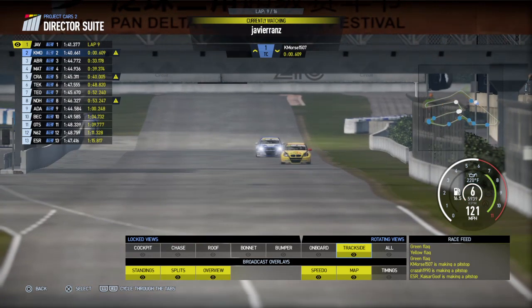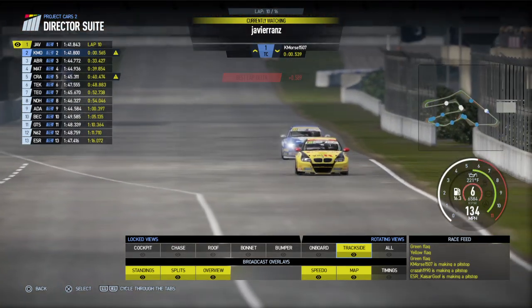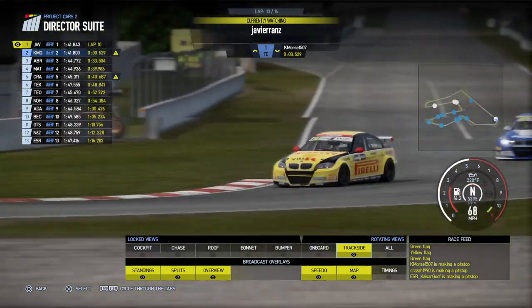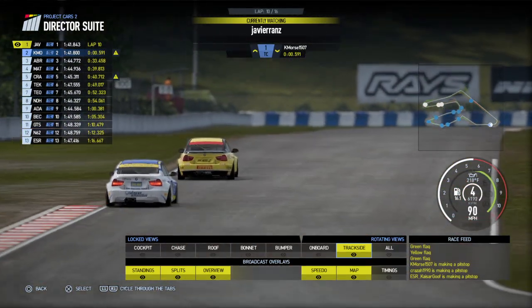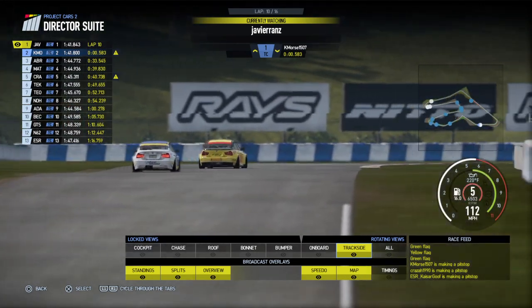But now it's within 6 tenths again. Javier Rands slower. K-Morse just slightly quicker on that lap after that mistake. If he didn't make that mistake, possibly that lap we would have been looking at a 41... What? 41.5? Yeah.